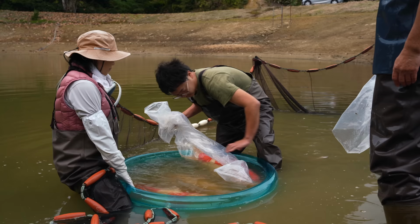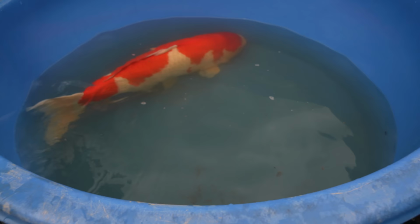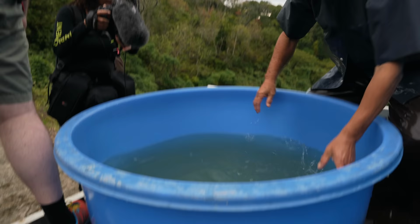So 30 pieces going up the stairs, quite an intensely heavy job. Next one's coming. I think it's a Showa. Yes, it is. Oh, strong man. Oh, beautiful. Nice.